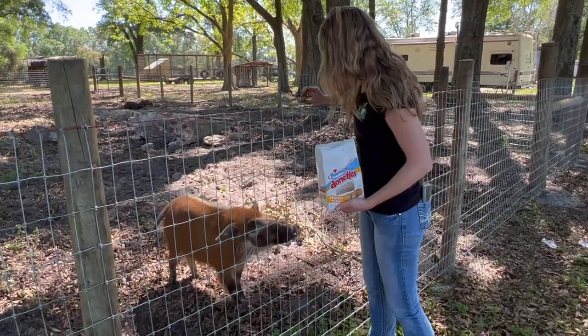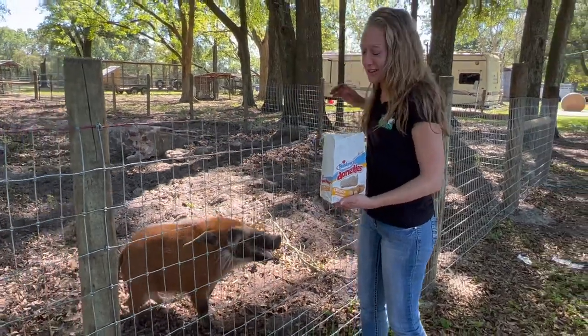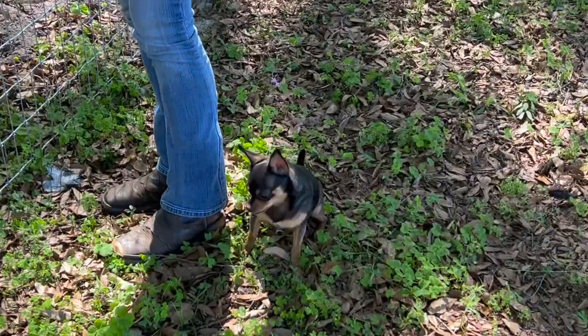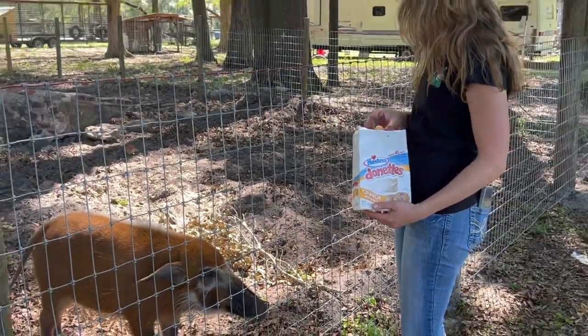Here we go. Sit. Sit. Good girl. She's already got it figured out. Someone is slightly jealous. He has to eat gnats while they get to eat donuts.